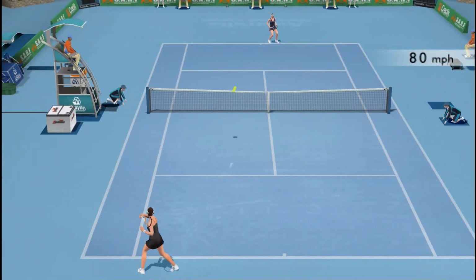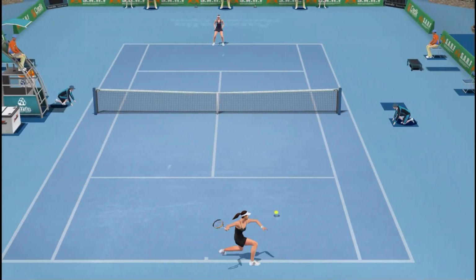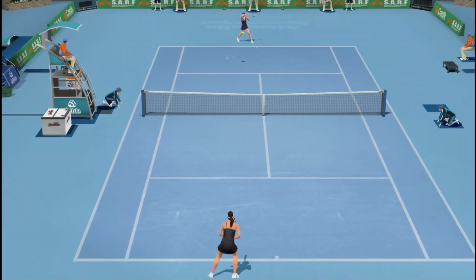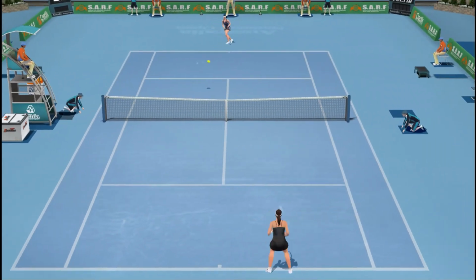Anna Ivanovic, forehand return with depth. Martina Hingis, backhand return. Forehand to forehand. Anna Ivanovic with a backhand to left with depth. Martina Hingis with forehand return to the right with a bit of depth. Anna Ivanovic strikes a forehand to left.